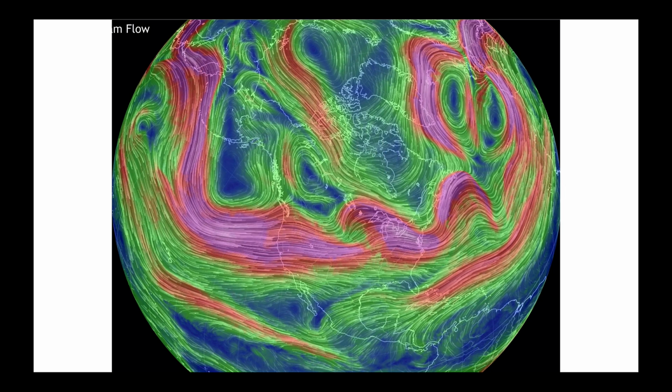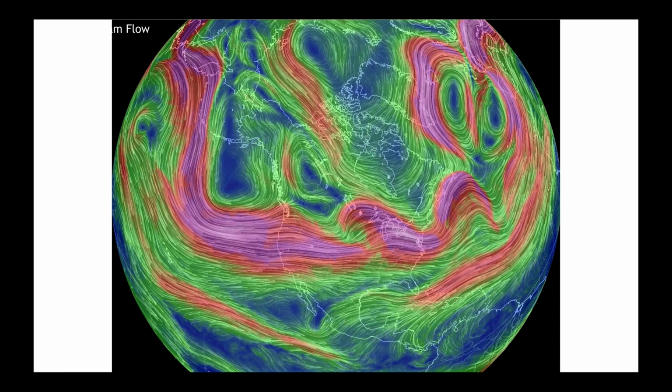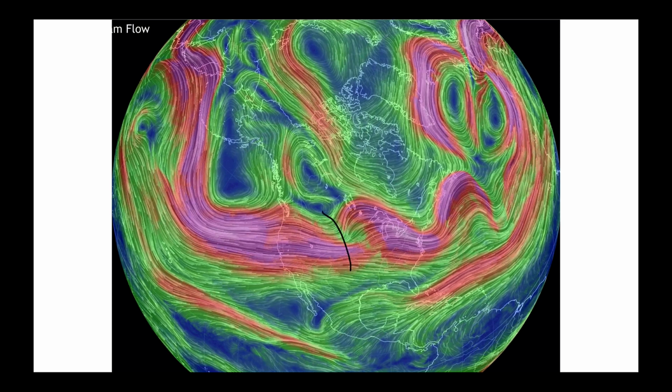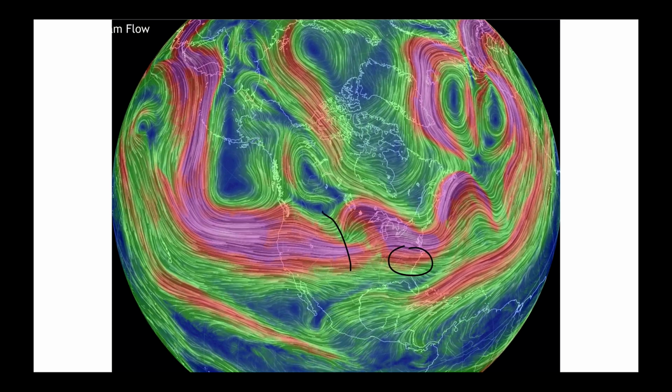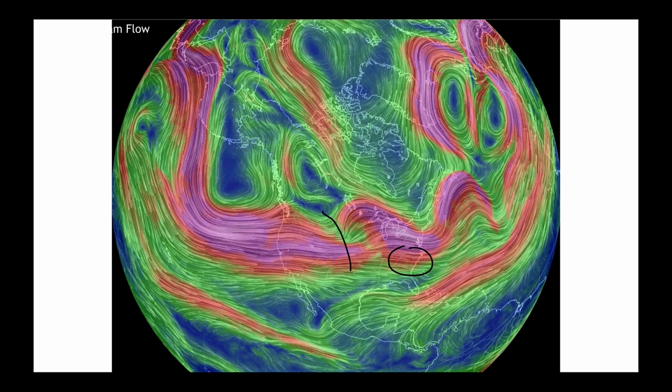All right, to get there though, we got to change this flow pattern. This is how things look on May 4th today. And what we're going to watch this week, which is going to increase our chances of rain early this week over in the Carolinas, really on Tuesday, is the trough that I just put a line through there.